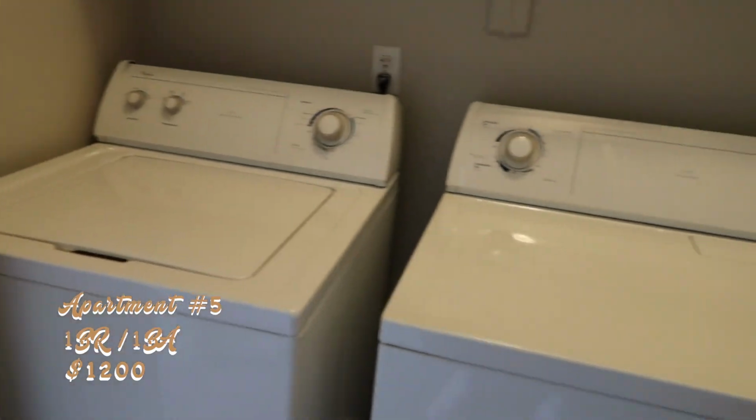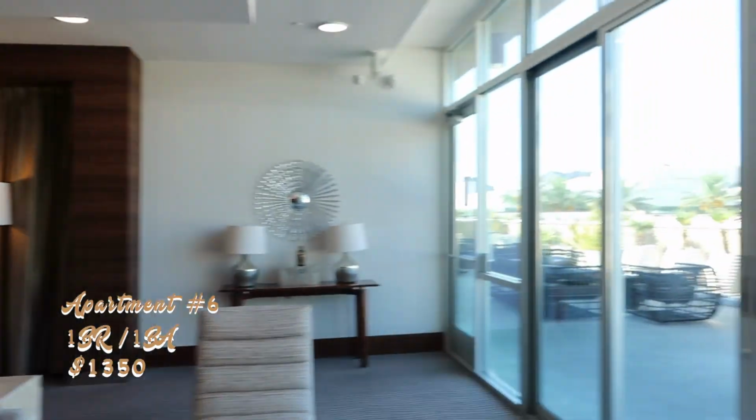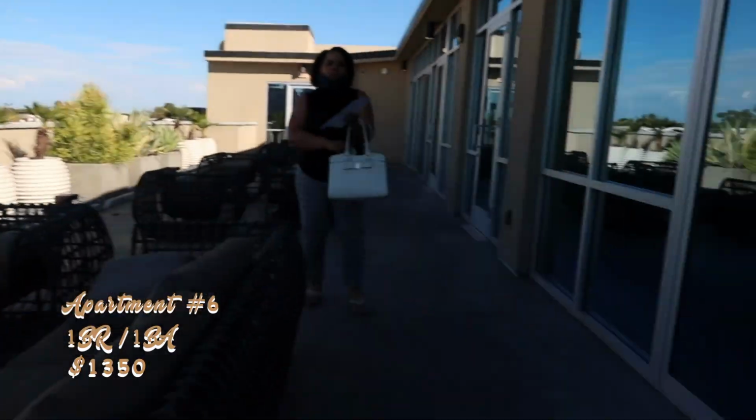Oh, you got my stuff? I'm not crazy about the cabinets with the granite. I don't like the color. The laundry being next to the bedroom. Oh, this is a nice sized bedroom. Oh, and it's like a really nice sized walk-in closet too. This is actually not that bad for $1,200. Wow. So, damn. This view is freaking amazing.